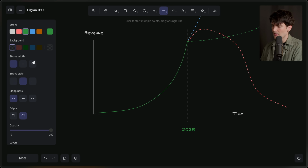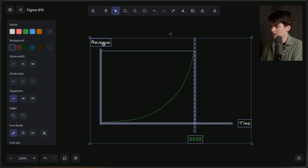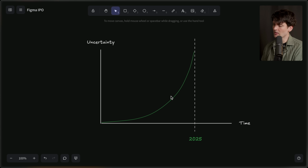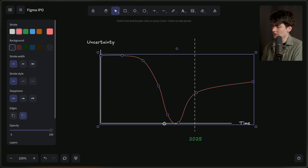I would argue that if we were to chart, instead of revenue over time, uncertainty over time, like the likelihood that they will succeed, it started really rough, slowly started to do better, and especially around the Adobe acquisition time, it seemed like there was no world in which Figma wouldn't succeed. But with all the Gen AI stuff and all the changes in the market, it feels like the risk profile of the business has gone up a bit.